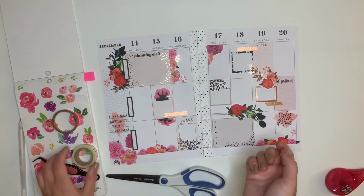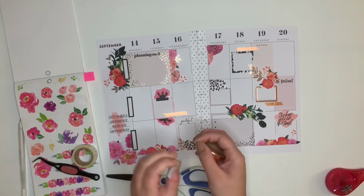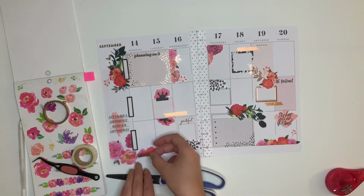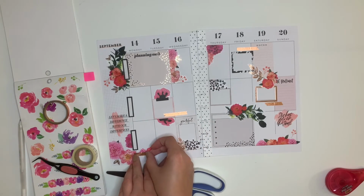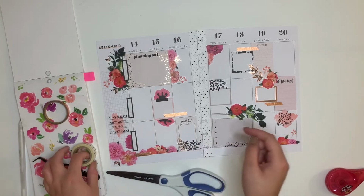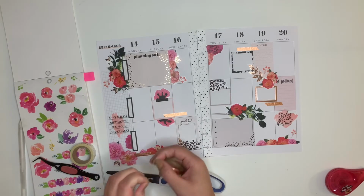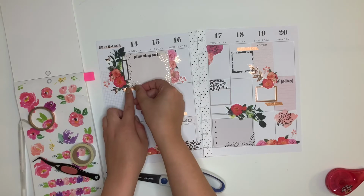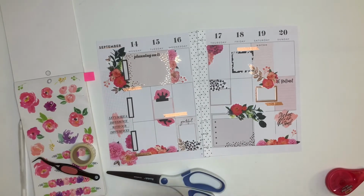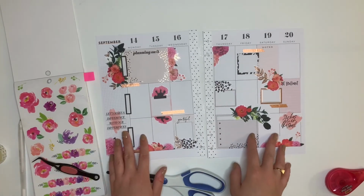So there's some, and this is such a bold foiled washi that I'm only gonna do little touches of it. So we're not getting crazy like I would in other spreads. Kind of bringing these florals together, and I think I can do one more spot and be fine. Oh, I know where I'm gonna put it. I'm just gonna go a little bit right there. And that's enough of the foiled washi to keep that uniform and not too much.